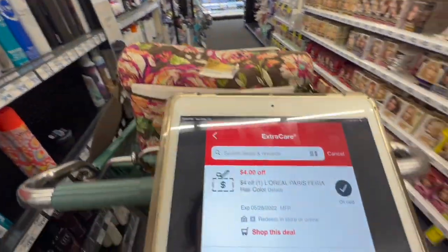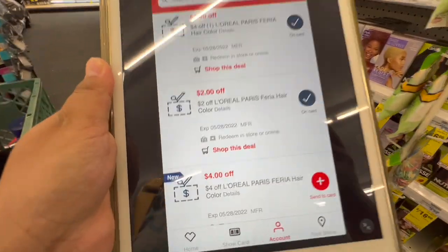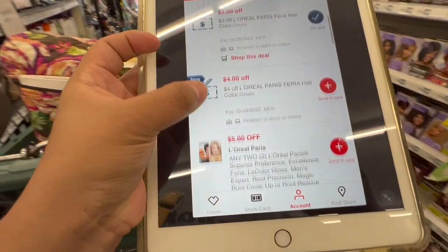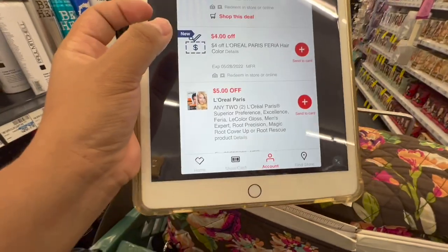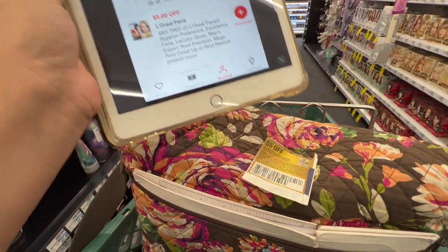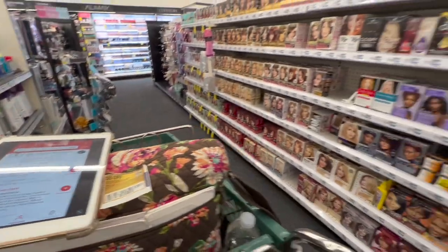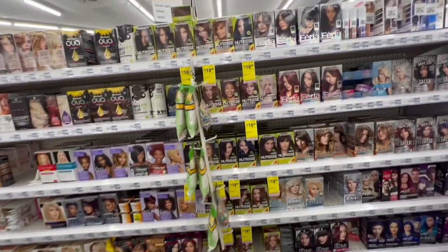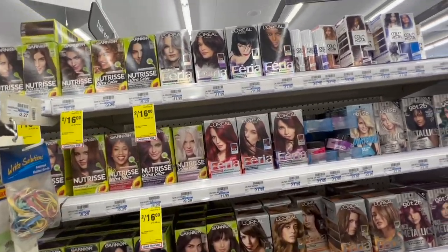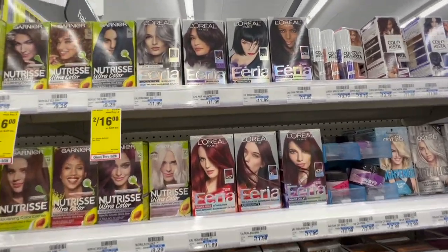And then I have two of these $4 off of one L'Oreal Paris Ferrera hair color coupons, plus a $2 off of one. And then we also have this $5 off of 2 digital manufacturer coupon that I'm hoping will glitch and come off with the paper one. If it does, that will give me a total of $20 coming off my $23.98 total. So I'll pay $3.98 at the register, but I'll get the $5 extra buck back for buying two, making two of these completely free and a $1.02 money maker.